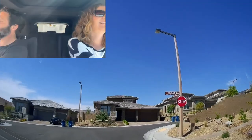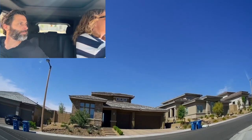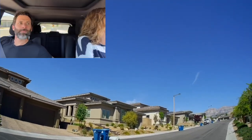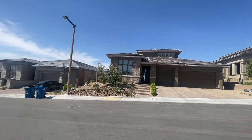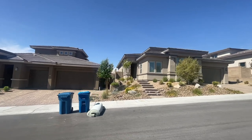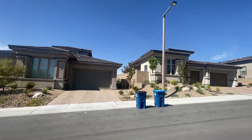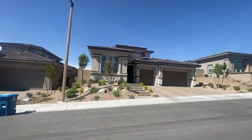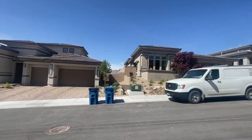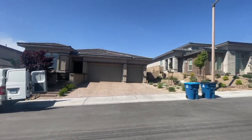Here, let me see it. I'm going to record these houses. I remember when these houses were just being built. These are beautiful. I actually looked at one of these homes for a client when it was in the framing stage, and unfortunately they didn't get it, but that would have been cool if they did. Yeah, looks like they went with all the elite options here. The elite is a two-story version of the single story. Beautiful.